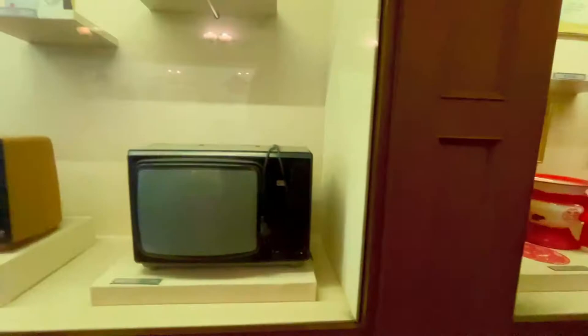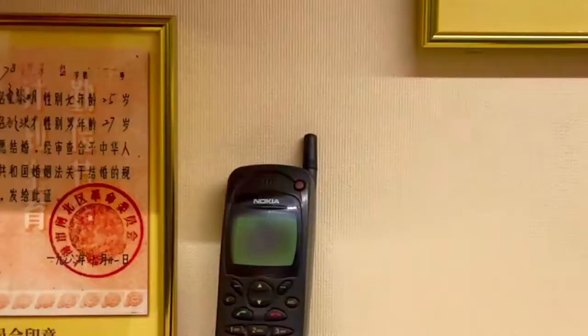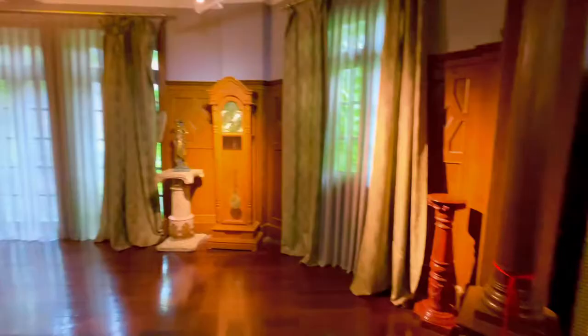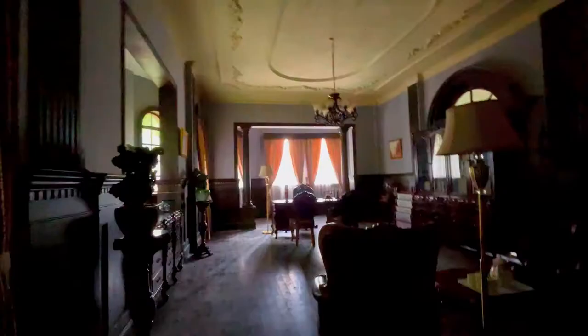We just entered the Western room. Everything here is pretty common. Everything here feels pretty familiar. Looks like my grandmother's living room. Creepy.